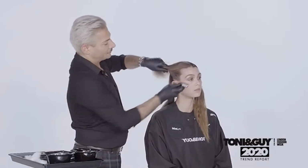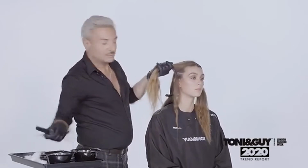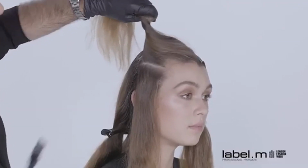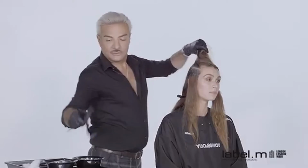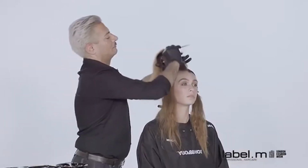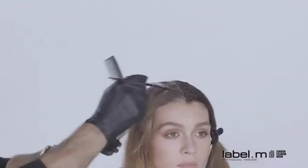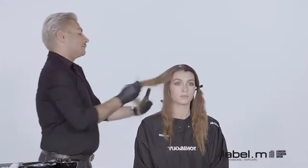So we worked through the perimeter. Now we're subdividing each section and we start our color application, starting from the lower section, moving into the top. So working horizontal parting, we're just targeting the root area. All the hairline details will be approached later on. So for now, we're just taking each section. Okay, as we're now reaching the last section, we're just going to pin this section on one side and we're going to start going into our actual technique.